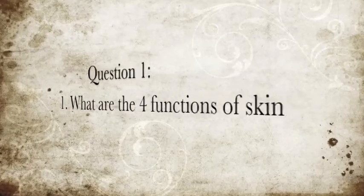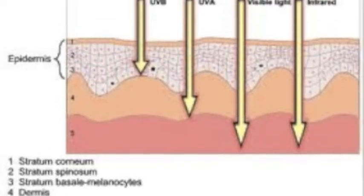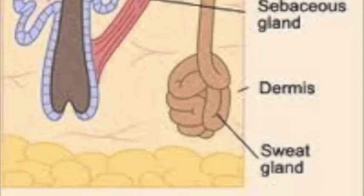The first function of the skin is its ability to protect the entire body from mechanical damage, chemical damage, thermal damage, radiation, and bacteria. The second function is that it prevents water loss from the body because the uppermost layer of skin is full of hardened keratin, which helps prevent water loss.